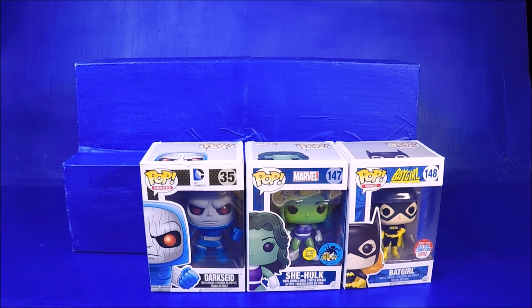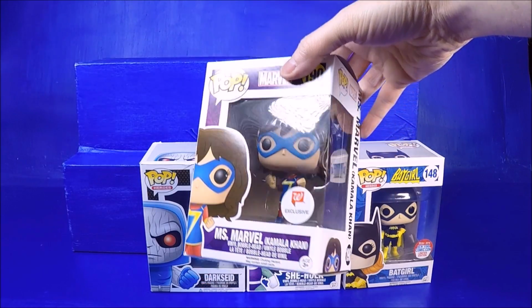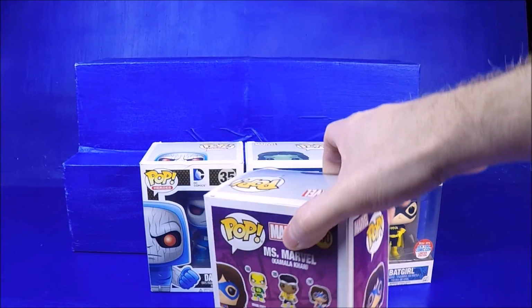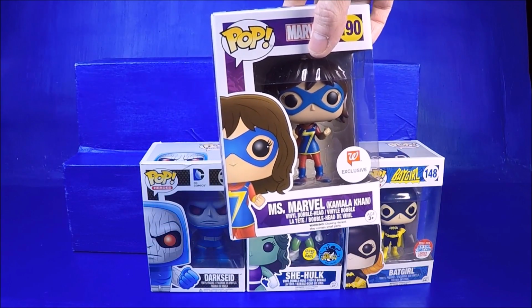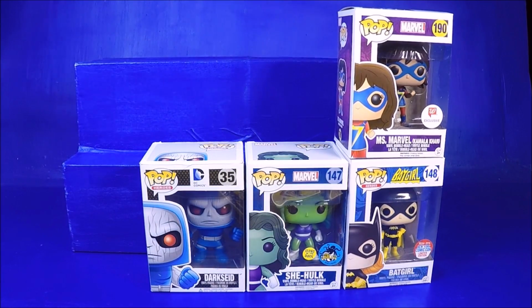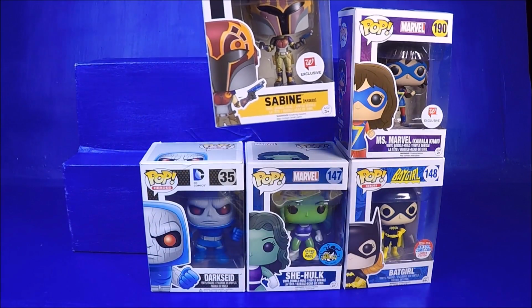The next Funko Pops I got this week, I was lucky to see that Walgreens was putting up Pops on their site. So I was able to get the Miss Marvel. Now I also ordered the Scarlet Spider, who's not on the back of this, but they canceled my order on that, so I was a little disappointed. And I also got Sabine. Really excited to pick her up.